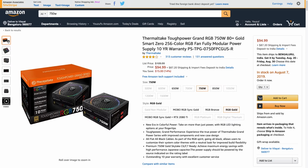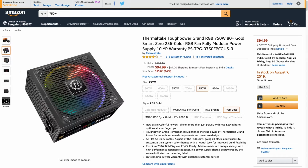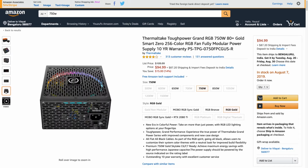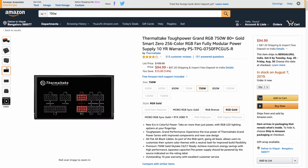To power this whole build up, we have the 750 watt Thermaltake Toughpower Grand RGB power supply, which is going to be 80 plus gold certified. A big name, but this is going to be fully modular. You're getting 10 years of warranty. Most people don't even use their PCs for 10 years, and it's got the 80 plus gold certification, so you get 80% plus efficiency at all times, or at least in ideal conditions.